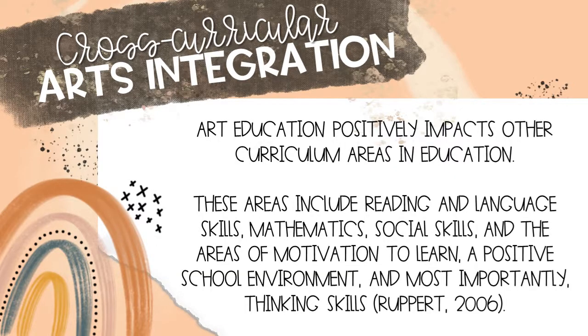As stated earlier, art education positively impacts other curriculum areas in education. These areas include reading and language arts skills, mathematics, social skills, as well as the areas of motivation to learn, a positive school environment, and most importantly, thinking skills.